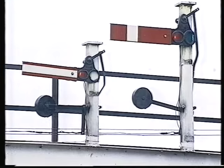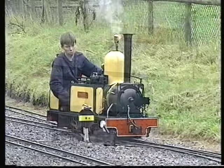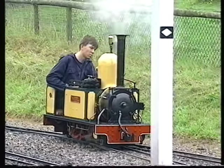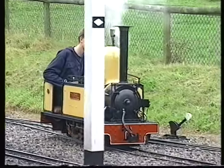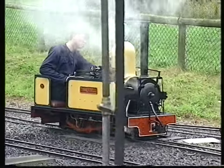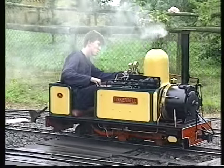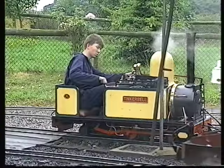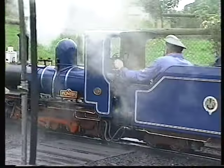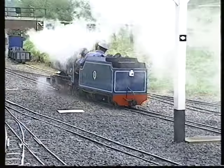Shunting duties at the time of our visit were in the hands of number 4, Tinkerbell. This 042 tank loco is one of the earlier engines, built in 1968 by Roger Marsh of Coventry. The latest engine to join the fleet is number 12, Pioneer, which was named at an official ceremony attended by the Territorial Army in 1993.